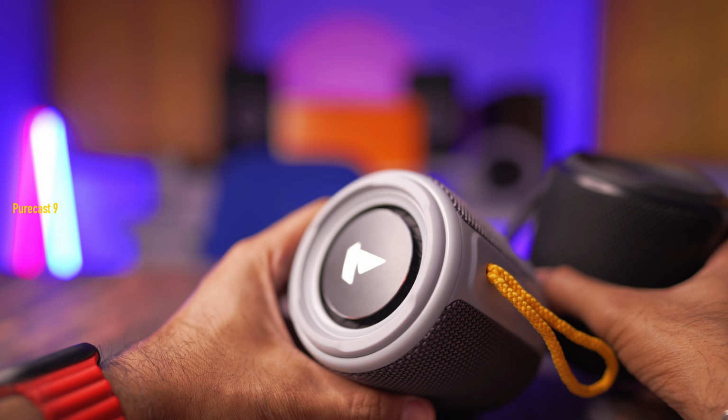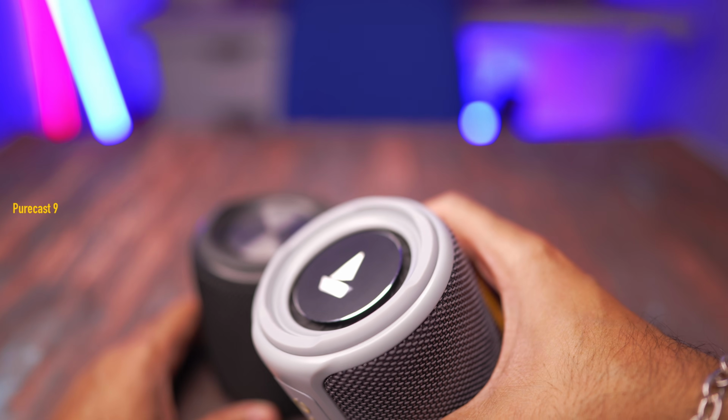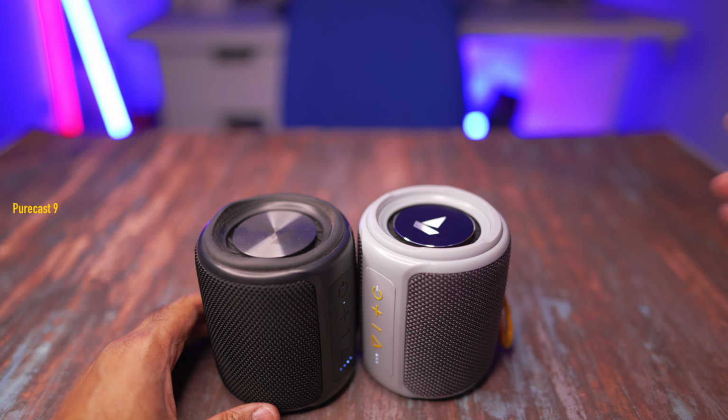Now talking about the low end or the bass frequency. I've said in my review of the boAt 350 as well that even though this speaker feels dense and quite hefty in the hand, the bass response is very, very disappointing. I'm not saying it's absent, but even if it was to produce balanced bass, it should have had a bit more bass so that you can at least feel a bit of the punch. You don't feel the punch. Even though it has two passive radiators on the top and bottom, on both of these the bass response was identical. So they were both disappointing together.